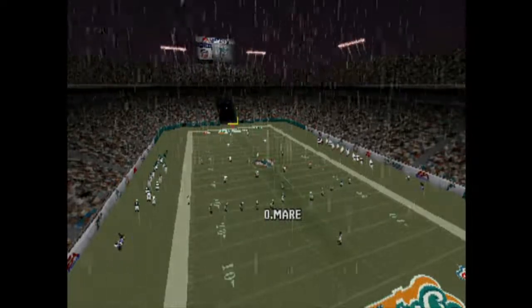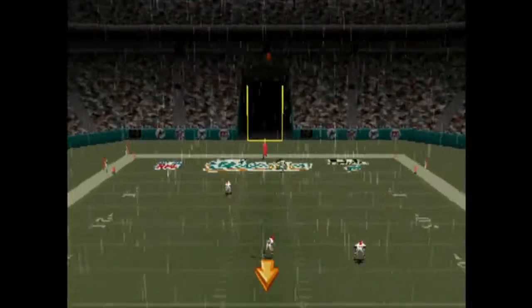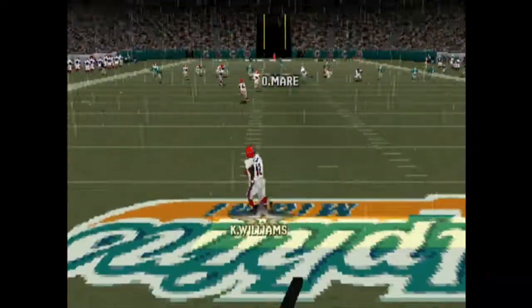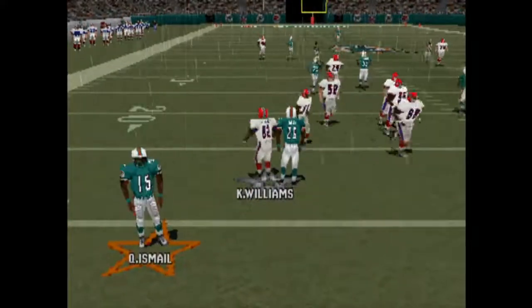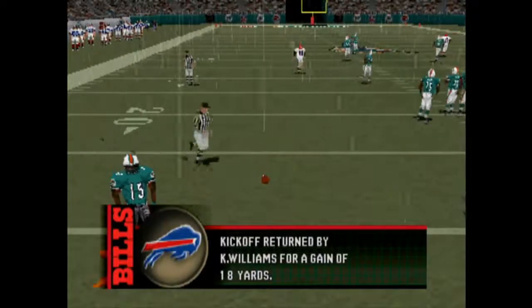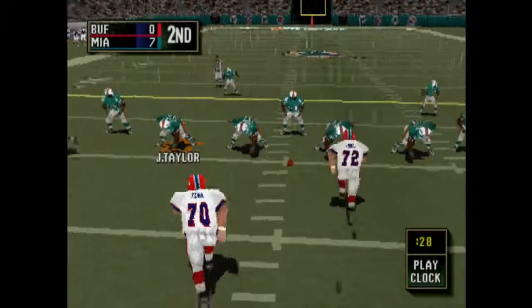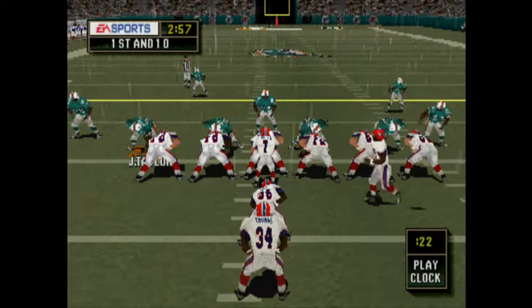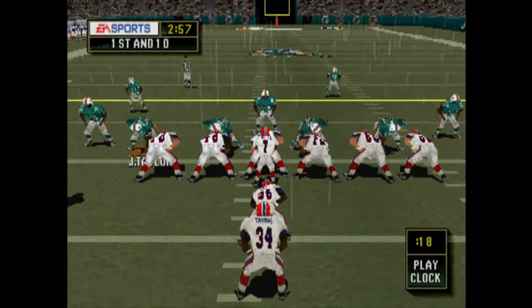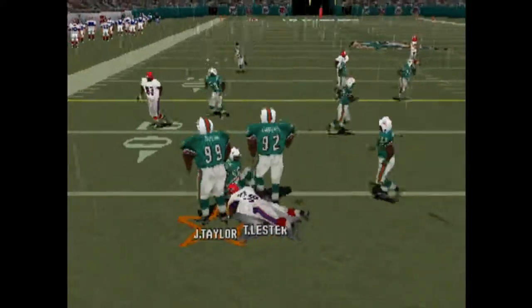Williams, back to field the kick. And here's the kick. Williams on the return. Ismail took him down. First and 10. They'll go from the I formation. Reed goes in motion. Flutie steps back to the left, and he's got his man.